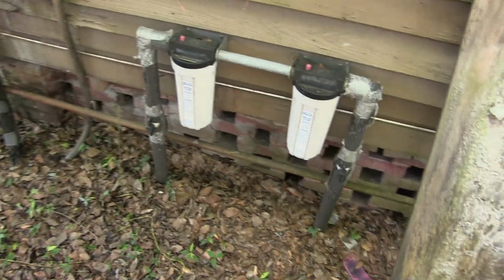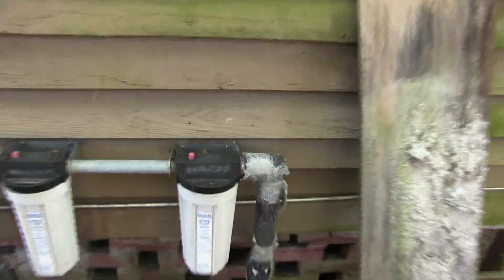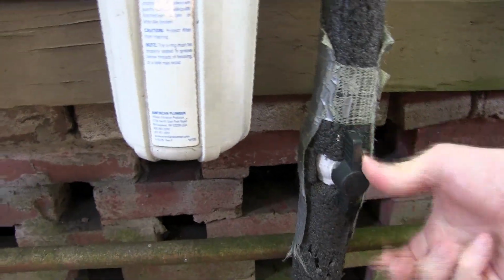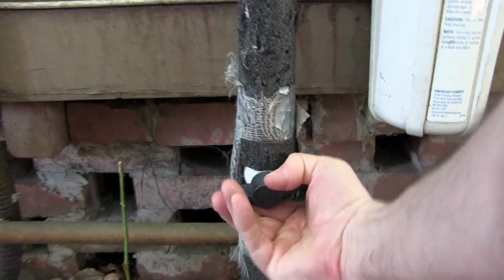Gonna have to wait. All right, thankfully, the water's pretty easy here. The way this water filter system is set up, I can just simply turn these and water is cut off. Now I can remove that spigot.